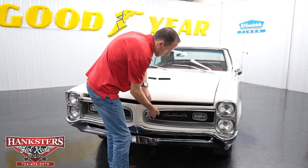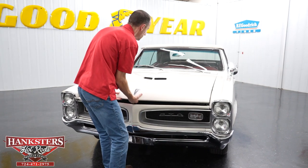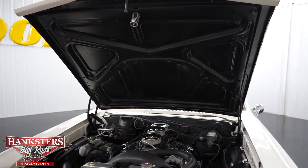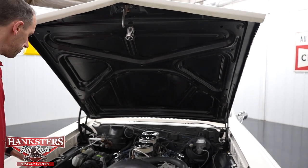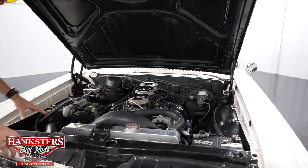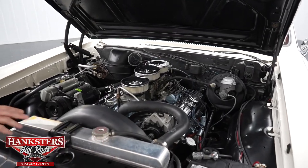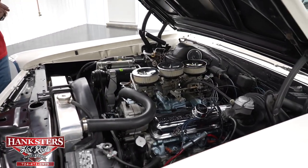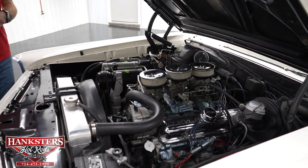What I'm going to do now is open up the hood here, and we'll go over everything in the engine bay. Underneath the hood, you have a flat black finish, as is your firewall and your aprons and your rad support here. What we have here engine-wise is a 400 cubic inch Pontiac V8.